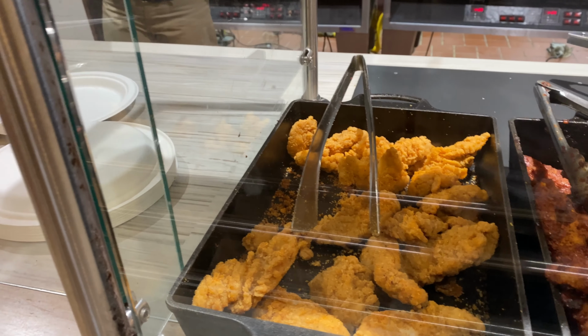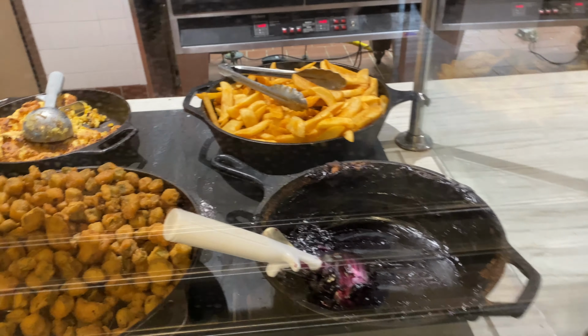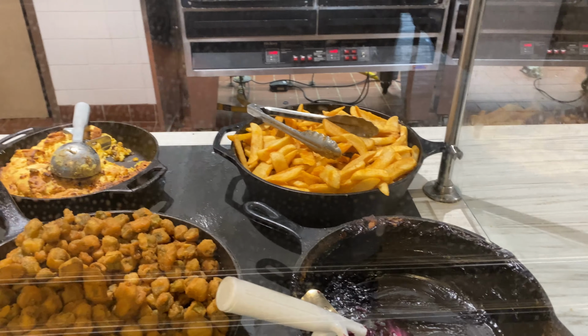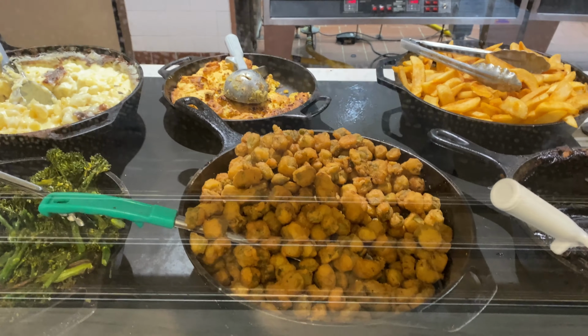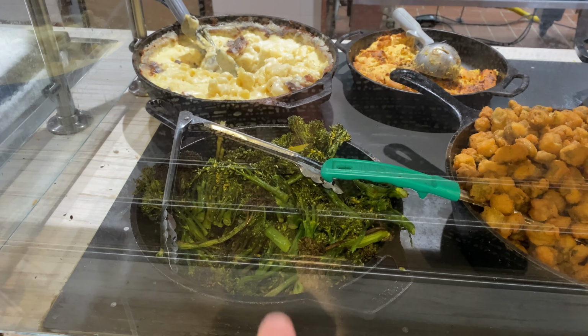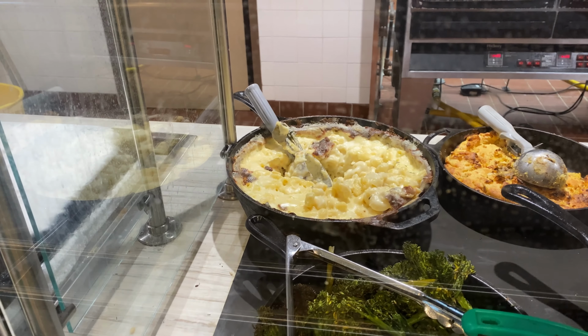The sides have also changed. Okay, for the sides, they now have french fries. And it looks like they are seasoned. They have a special seasoning on them, so we'll try those out. Now this is cornbread pudding right here. That's what it looks like. Right here is fried okra, broccoli. Now they still kept the mac and cheese, so woohoo, kept one thing.